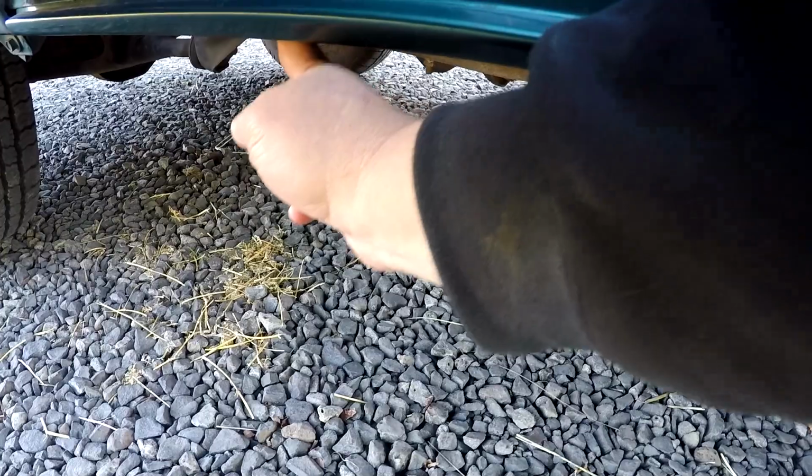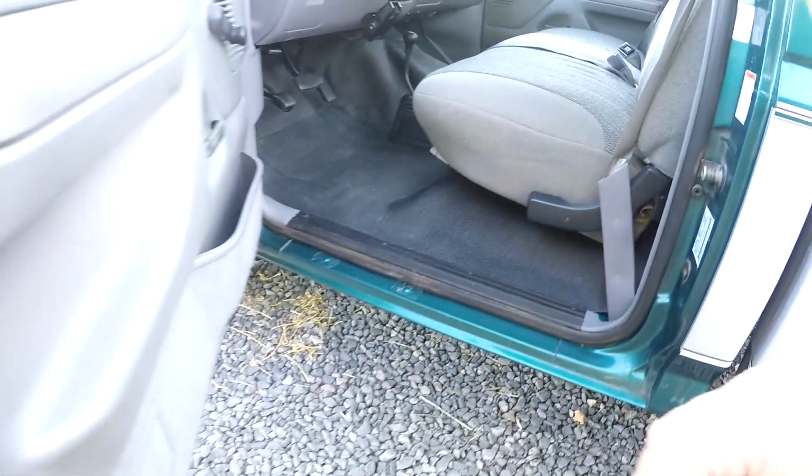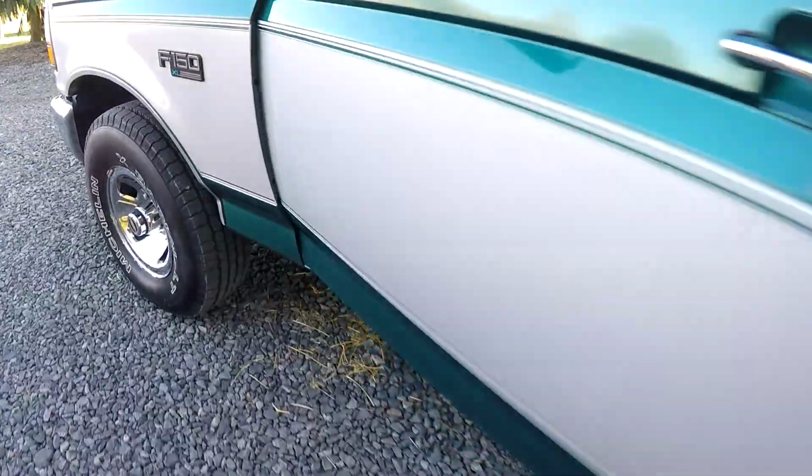I wanted to show you right here these bolts. People will ask, what is that? Well, that was for a little step. You can actually have them if you want. There are these little aluminum steps, and they came through and bolted through here, and it's just a little step. I took them off just because I wanted to. So we'll show you the other side real fast.